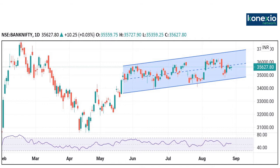So now let us discuss the important supports and resistances in Bank Nifty. In Bank Nifty, the important supports are placed at 35,359. Below that, the next support is at 35,070, and below that, the third support is at 34,649. Whereas on the upside, the resistance is placed at 35,910. Above that, the next resistance is at 36,246, and above that, the third resistance is at 36,536.